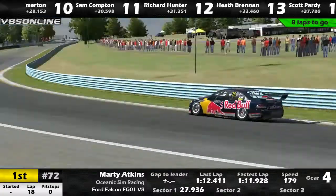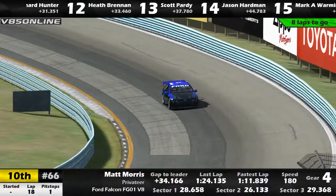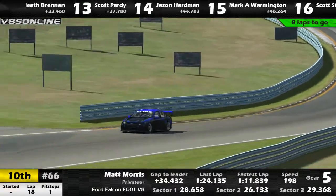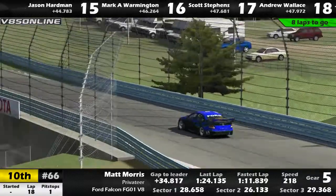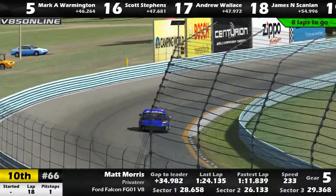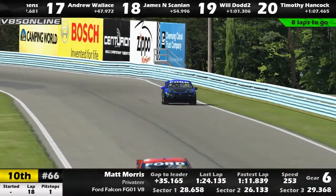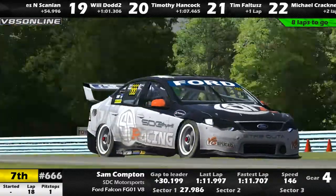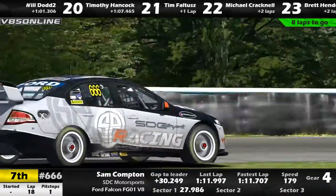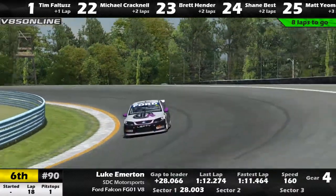Morris is going to exit the pits, and Morris is behind guys that have pitted: Madden, Emerton, Compton, Hunter and Brennan. So leaving it late looks like it's hurt a few of these drivers. We saw Hunter and Morris being front runners early on. They've left it until the latter stages of this race to make their pit stop, and it looks like it's hurt them. The one we're going to have to watch though is Marty Atkins, because his lap times are being pretty consistent. They haven't fallen off like some of the others have, but it's still not enough in my opinion.